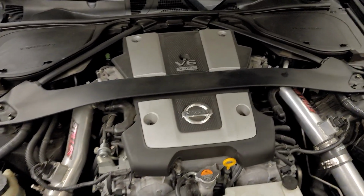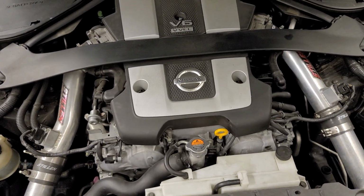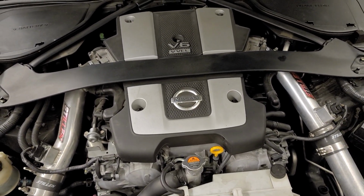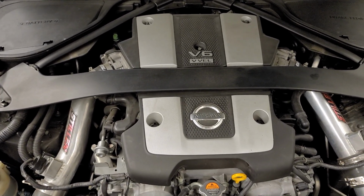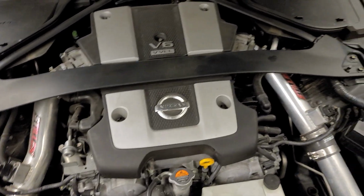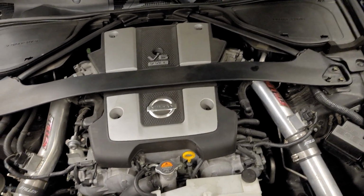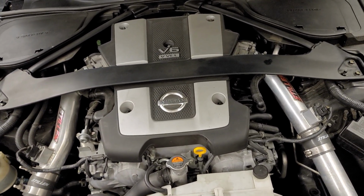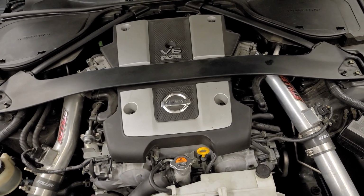So here we have a 2010 370Z with Stillen intakes, high flow cats. Then it has a bigger pipe, and it has a Stillen exhaust. The customer states that the car feels really sluggish after adding all the parts, which is very possible. So again, we're gonna see what the baseline does.